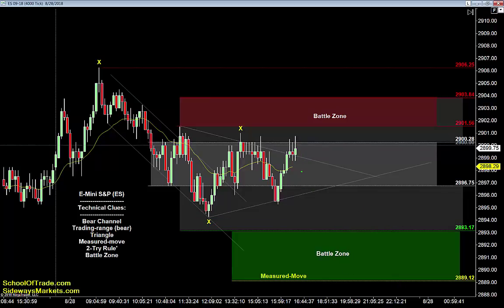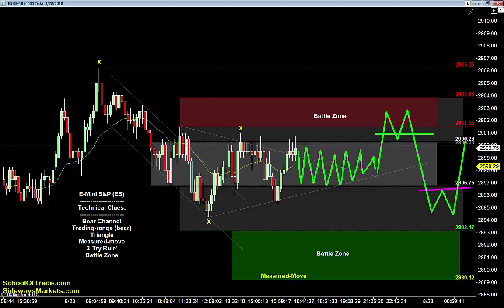Hardest part tomorrow, we got some news headlines coming out tomorrow. We got some closed door testimonies tomorrow at the White House or Capitol Hill. So we may be a little bit sluggish in the middle. If we stick going sideways, keep focused on failures. 1 try, 2 try, keep buying low, keep selling high.